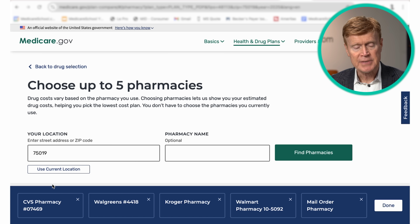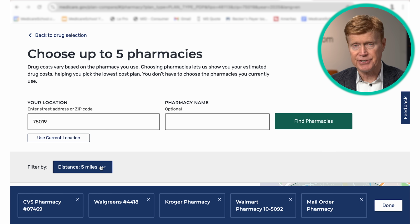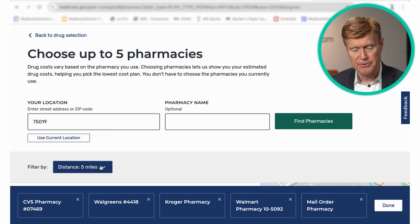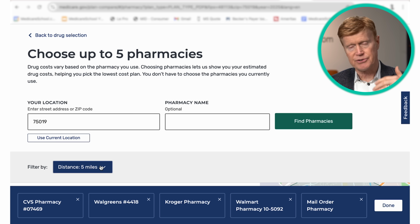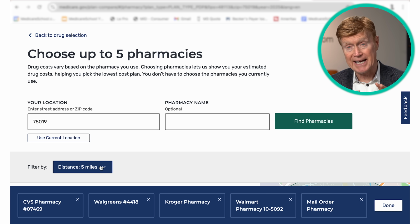We're going to tell this system we are done adding drugs. And now I've already chosen the pharmacies in advance. And again, I just usually look at CVS. You can see here, Walgreens. I picked a grocery store there in that particular zip code. Kroger, there were others, Walmart, and then mail order. Now, again, you can have Costco. There's a variety of grocery stores, but this system will look at 5 of them and make a comparison.